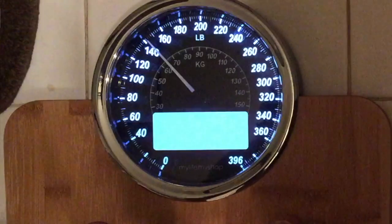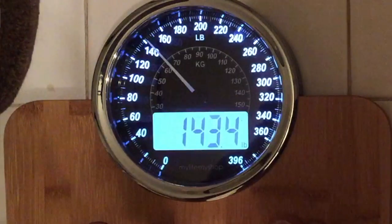It's the end of week 3, and I finally got on my scale, my Balance 2 scale, and it said 143.4. So I've lost almost 3 pounds this week, a little less than 3 pounds, and I've lost 10 pounds altogether. So I'm really happy about that.